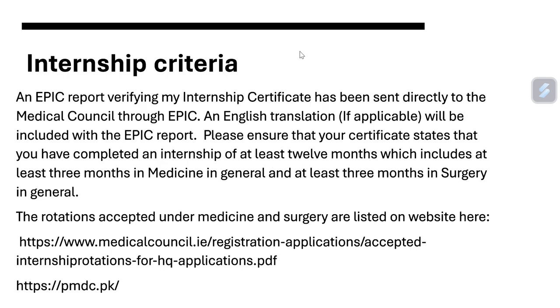Then is the internship criteria. This is a very, very important criteria. If you do not hold this internship certificate, then you are not eligible. So just go through this very carefully. An EPIC report verifying my internship certificate has been sent directly to the medical council through EPIC. An English translation will be included with the EPIC report. Please ensure that your certificate says that you have completed an internship of at least 12 months, which includes at least 3 months in medicine in general and at least 3 months in surgery in general.